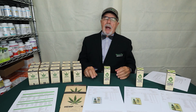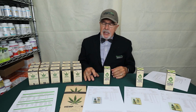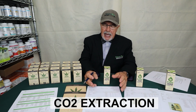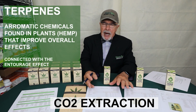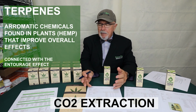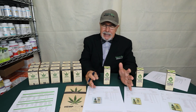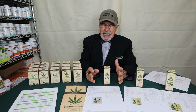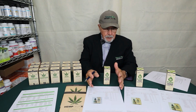Now, how is it extracted from the hemp plant itself? It uses CO2 extraction. That means it's an extremely cold extraction process, and we're not going to destroy any of the terpenes. There are other extraction methods: alcohol extractions and other chemicals, petrochemicals, used for extraction. You really do not want those. It's a cheaper process, but you're not going to maintain the integrity of all those key cannabinoids and terpenes, which is very important.